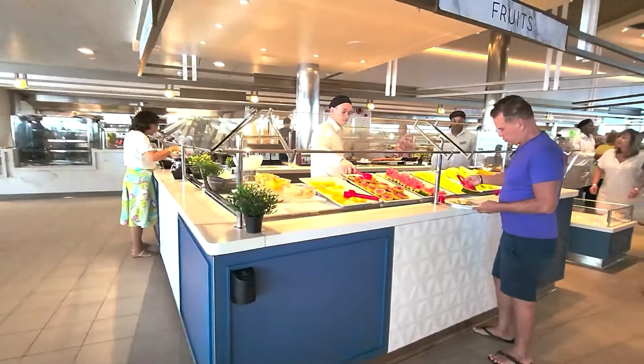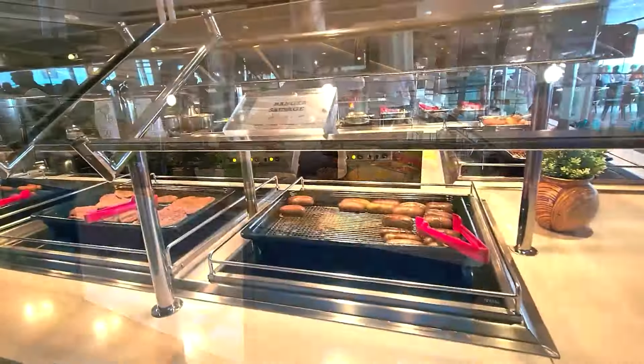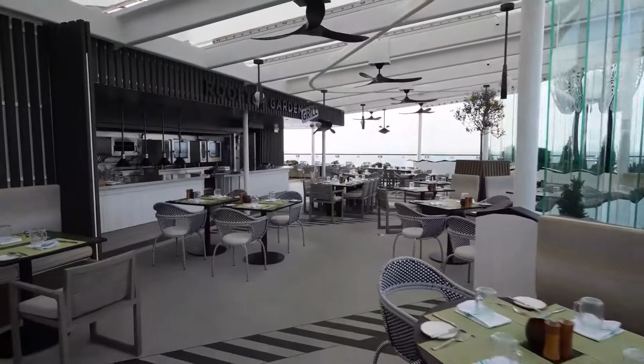If the buffet is more your style, then a cruise is the place for you. The Beyond had one of the most impressive buffets I've ever seen. There is absolutely something for everyone.